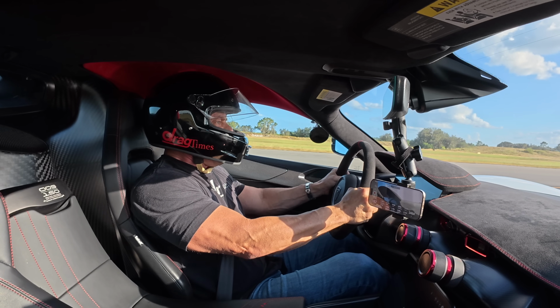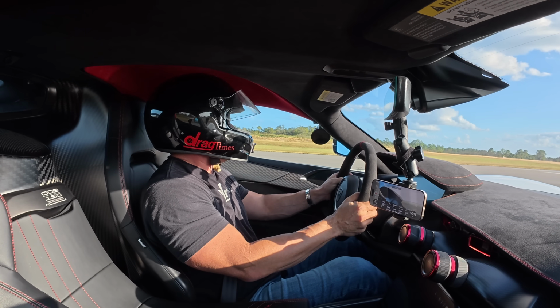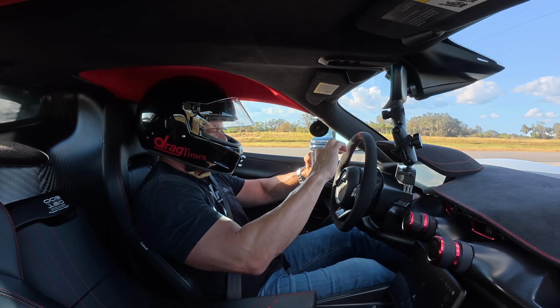Saw 210 on the dash. Woo! That is the quickest 210 miles an hour I have ever seen. Yeah, I mean, the surface is not that great, so we're just spinning a lot.